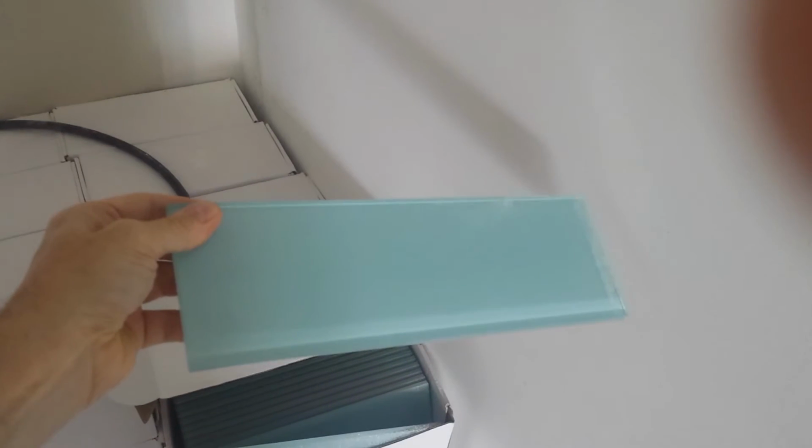And here is the bathroom tile. Kind of a pool tile. And then there's going to be an inset. That's the inset tile. It'll be inside the showers and some of the other areas. Flooring coming along.